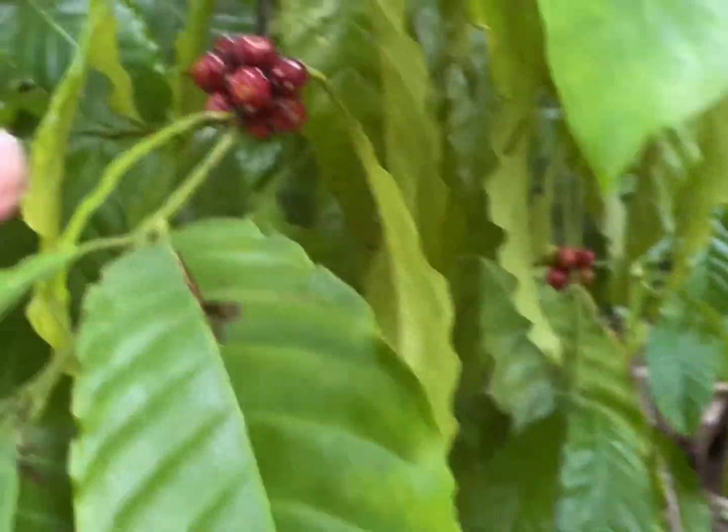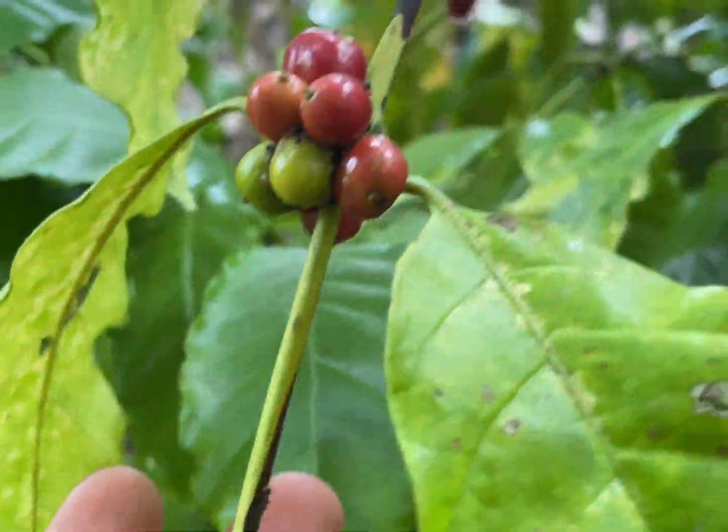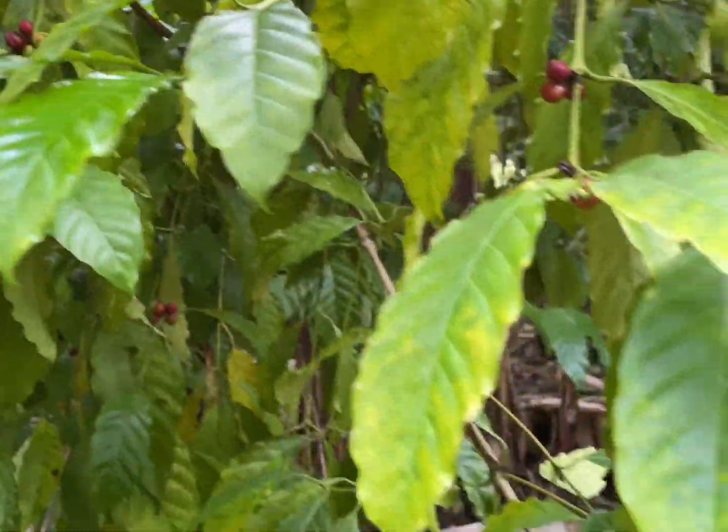So these are the actual coffee cherries. Wow, look at that. One tree, many fruits. So that was our visit to the Tumpar's farm here in Barangay Lunas, Asturias. Check out all the coffee. So, off to our next destination.